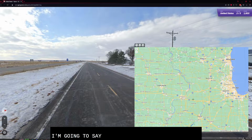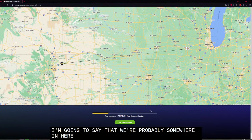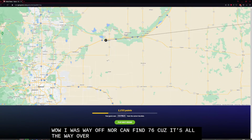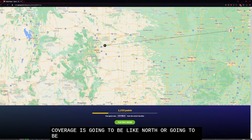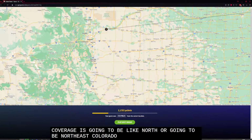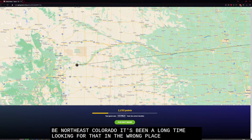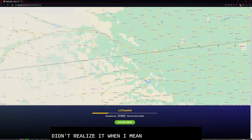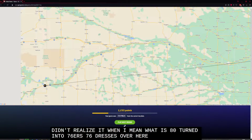I'm going to say that we're probably somewhere in here. Wow, I was way off. No wonder I couldn't find 76, because it's all the way over by Denver. So I guess winter coverage is going to be like northeast Colorado. Spent a long time looking for that in the wrong place. Didn't realize it went... I mean, so does 80 turn into 76 or no? 76 just is over here. Okay, well, good to know.